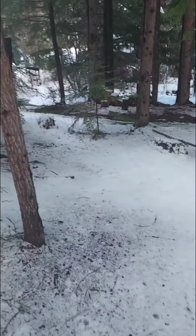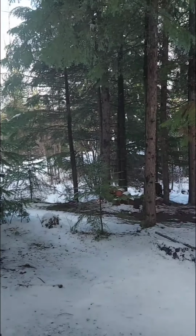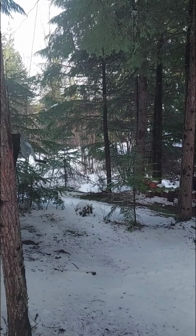Here's a little more of the layout of the area. I don't know if you can see it up there, but there's a cable that's attached to this hoist. This is where we hang up our deer when we get them. Seems like we got pretty good luck deer hunting up here. It's a pretty good area.